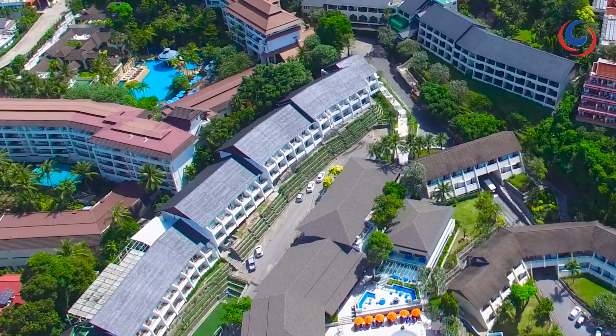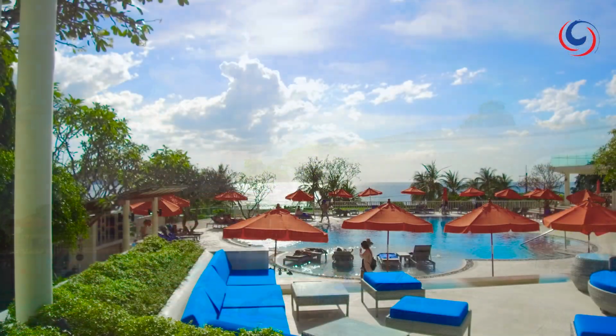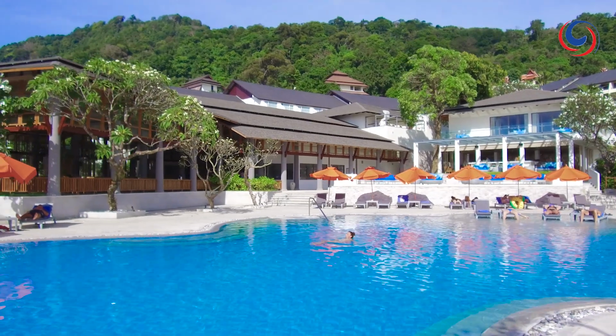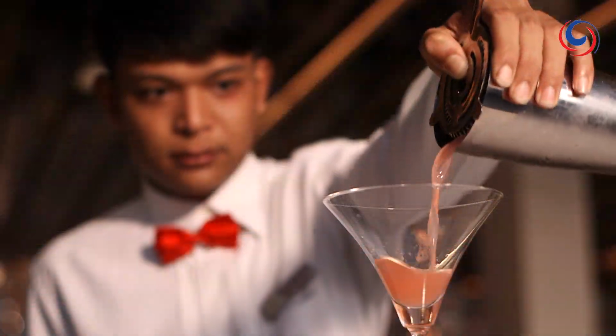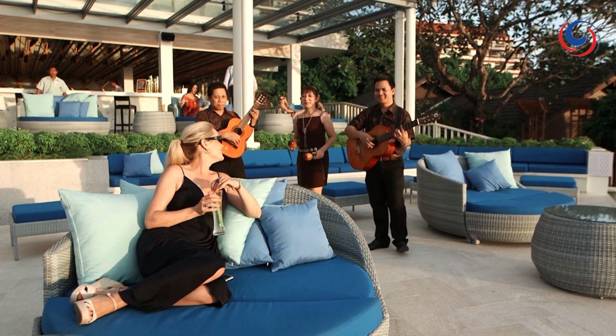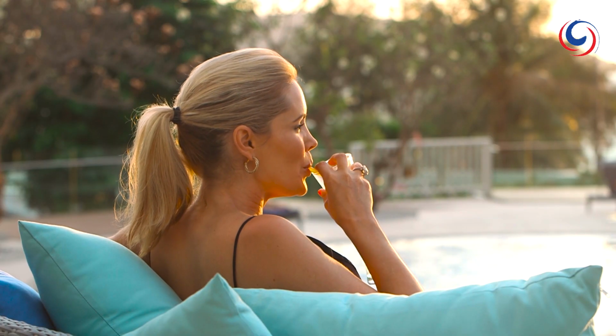Two lovely pools, one in the garden that looks like an oasis, and this one overlooking the sea. You can also chill at the cool pool bar with some yummy cocktails. I was even serenaded at sunset.